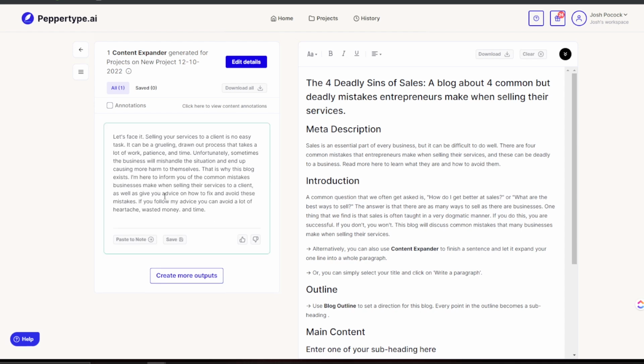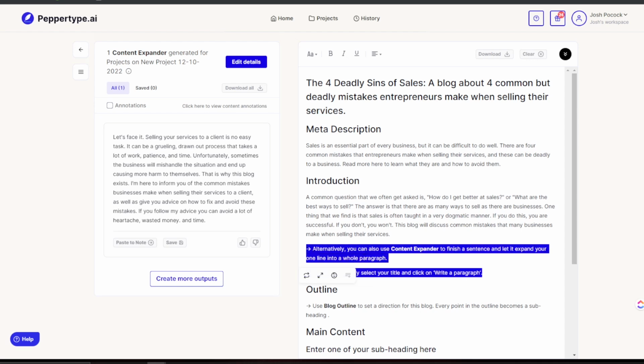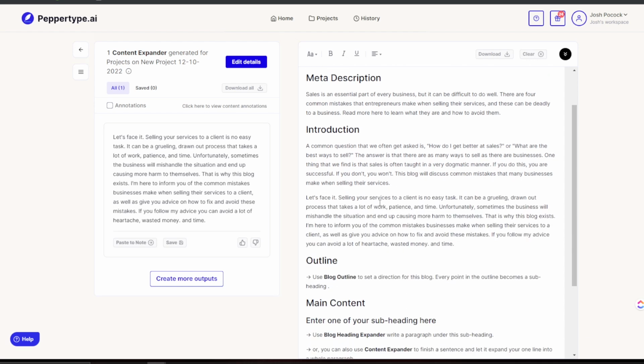So look at this content expander. It gave us a lot more content. Can we edit it? Yeah, we can literally edit it in here. That's actually really cool. A lot of editors, you just can't edit it like that. A lot of different tools, but we're not going to use the third option for now. For the sake of this video, we're just going to use these two. Let's face it. Boom, boom, boom.